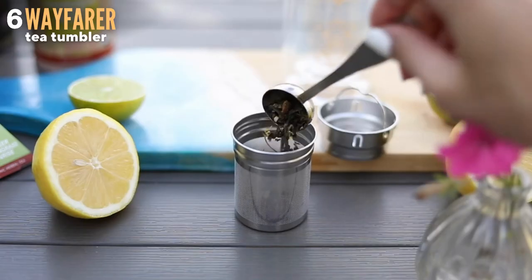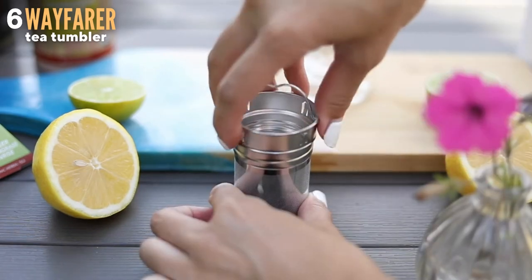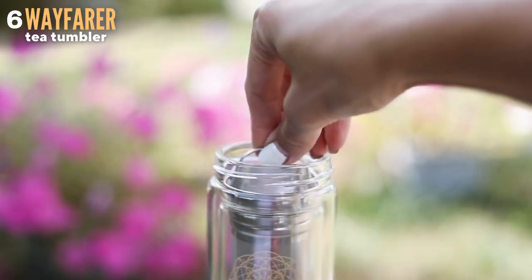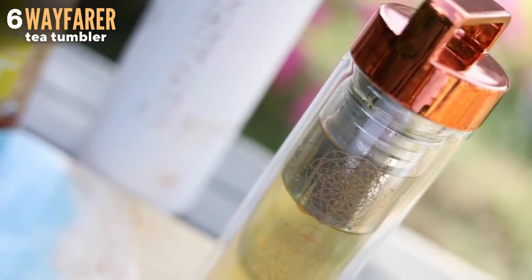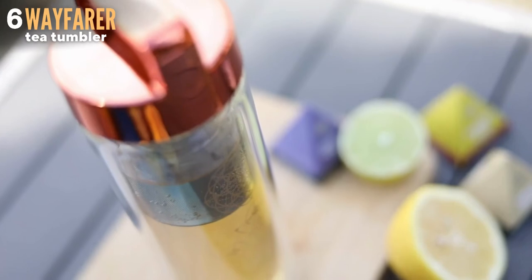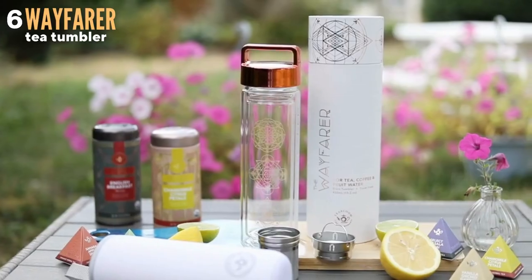The Wayfarer holds 15 ounces and is exquisitely crafted with durable double-wall borosilicate glass and beautiful rose gold metallic details. The Wayfarer is beautifully packaged for gift-giving and designed to delight a range of personalities.